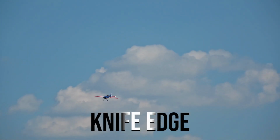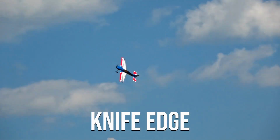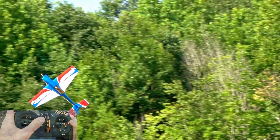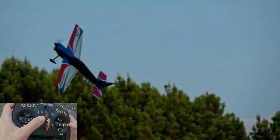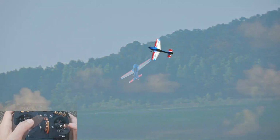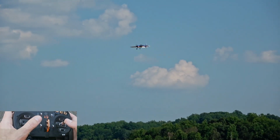Now that we've moved from basics to intermediate to advanced 3D, let's move back to some of the basics again. Knife edge is a great technique that's easy to perform and only throws a few tricks at you. Entrance is everything. Always enter with smooth and deliberate inputs. Some airframes tolerate a sloppy entrance, the Katana does not.